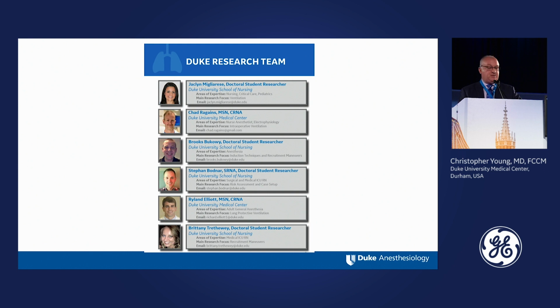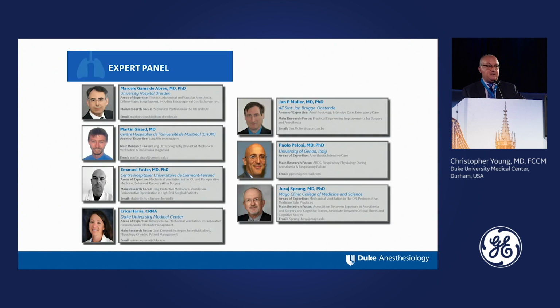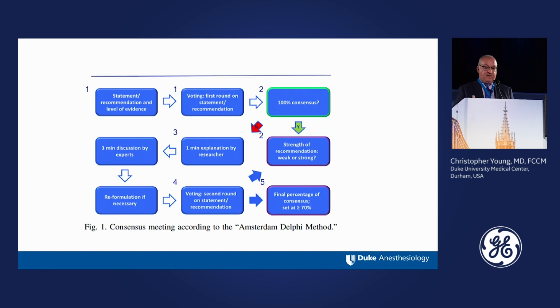Just to show you, we had a number of researchers who did the preliminary work on looking at the papers, and this doesn't project very well, but basically they started off with about 7,000 citations from PubMed, almost 10,000 citations in total, that were screened down to a total of about 200 plus full text articles that were used for the actual consensus conference. We gathered our set of experts, some of whom are on the stage here this afternoon, and went through this process of evaluating each of the statements and moving through the statements.